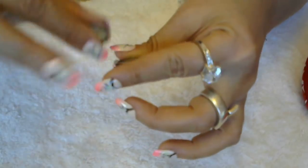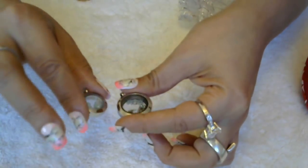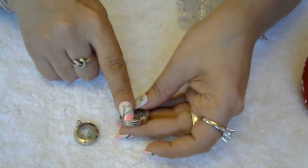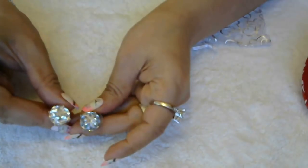This one has a mom. It says mom inside, and it has kind of like a little hand in there and an owl. This one has a key and a heart, and then this one is just blank, and it's in a gold tone. And they do say origami on the bottom. And she sent me these earrings too, because she knows I love flashy things. Thank you, Debs. These are so cute.